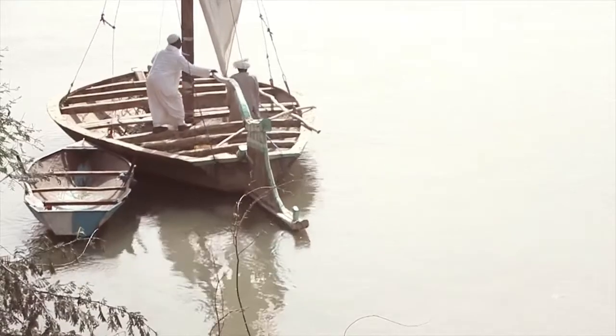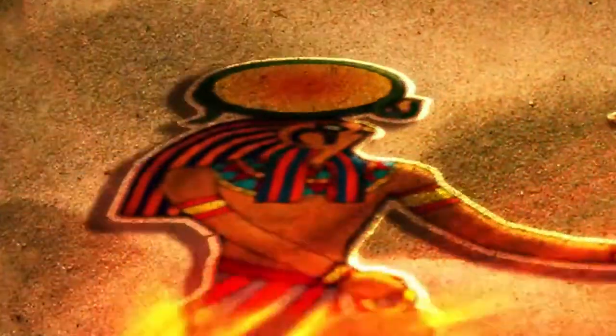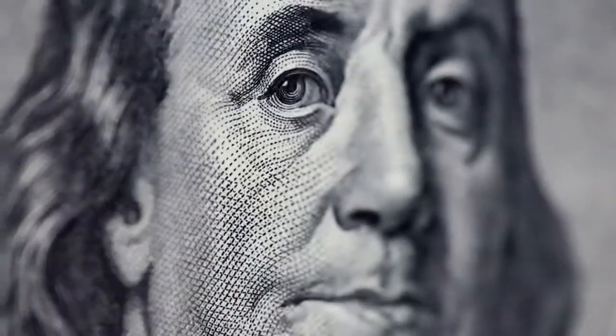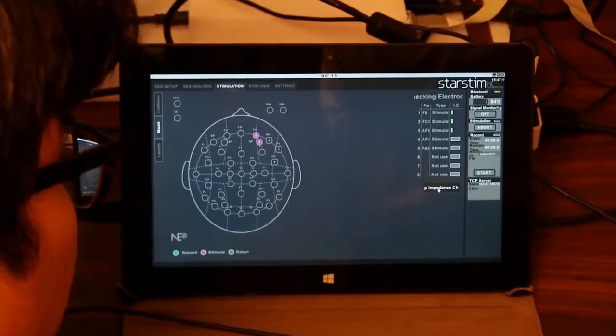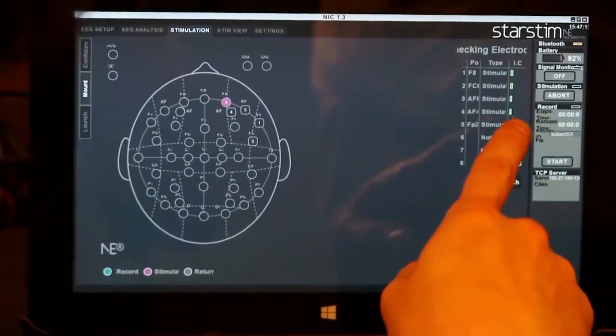The method itself is actually quite old. In fact, the ancient Egyptians 4,000 years ago used electric fish to stimulate and reduce pain in certain areas of their head. Even Ben Franklin applied currents to his head, but the rigorous scientific investigation of these methods really started in about the early 2000s. And we're building off that research to target and personalize the stimulation in the most effective way possible.